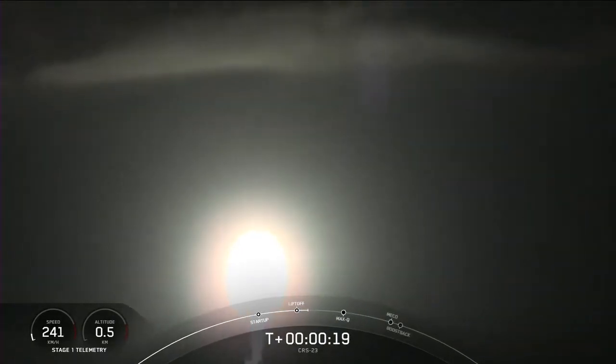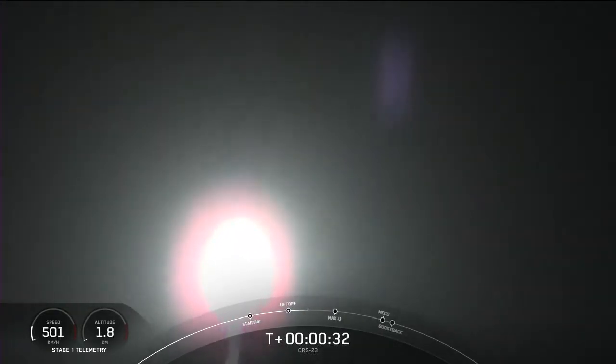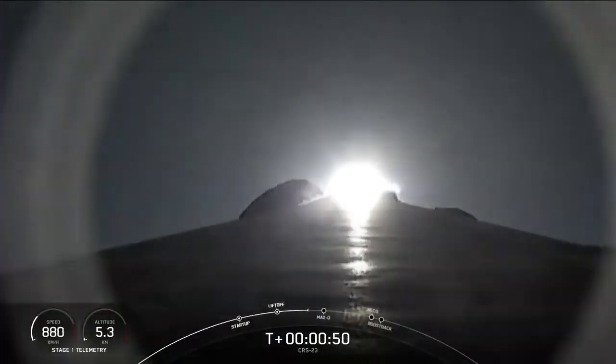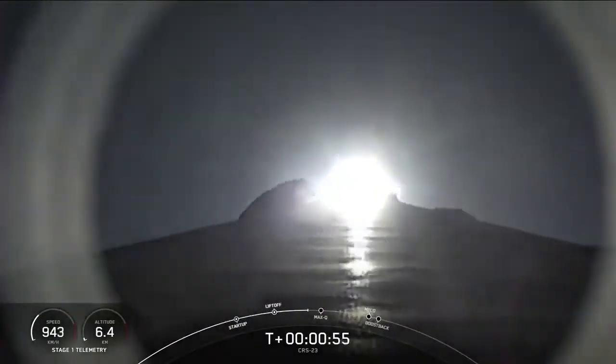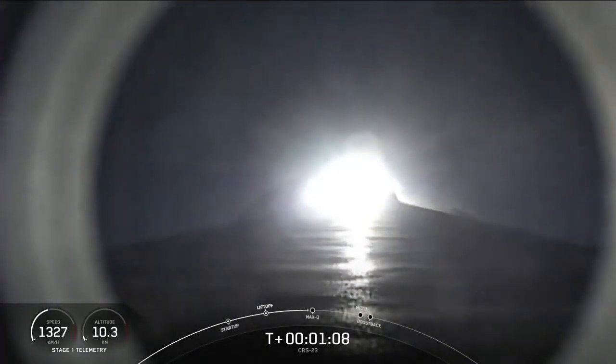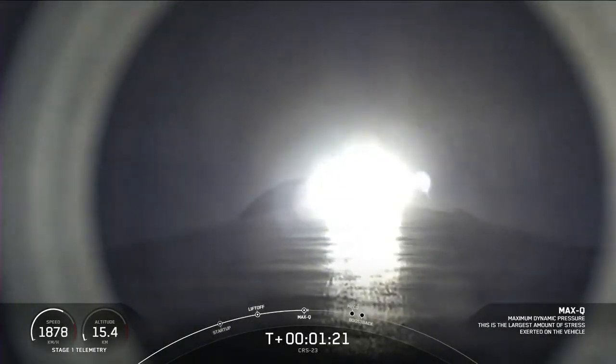Stage 1 chamber pressure is nominal. Falcon 9 has cleared the tower and is currently headed to space. In about 15 seconds here, we're coming up on max Q. This is where the vehicle will experience the highest amount of aerodynamic pressures. And there was the call out for max Q. We actually throttled down the Merlin engines in preparation for that event.